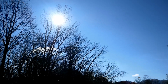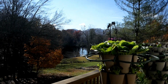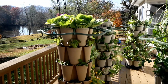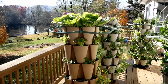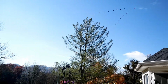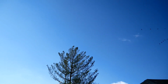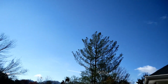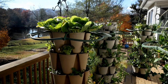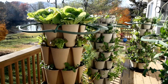It's just a beautiful day. It is November 1st, and I'd love to share with y'all what's growing here in our container garden. Everything's just been doing great. We've been having a little bit of cold temperatures, dipping into the mid to high 30s at night. Lately though, it has warmed up quite a bit, so we're experiencing high 40s, maybe even 50 at night, not really going over 70 degrees during the day.